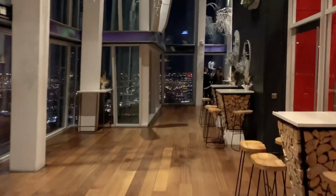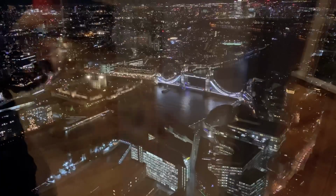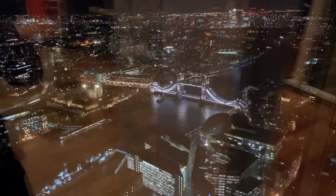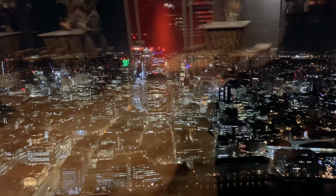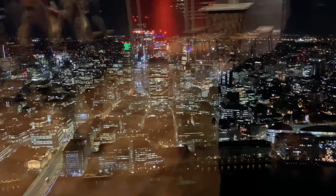So here we have the beautiful bar area. Everything is well lit right now because they're about to close. Usually it's a lot darker, more moody lighting. Right there we have Tower Bridge, which people usually call London Bridge if they're not from London. But it's actually the Tower Bridge, and it is the most ornate and famous part of the London skyline. Everyone knows it all around the world, such as from the great films Paddington 1 and 2, one of the best films ever made.